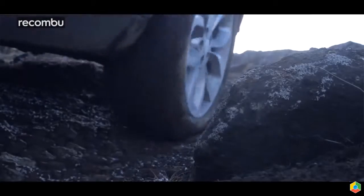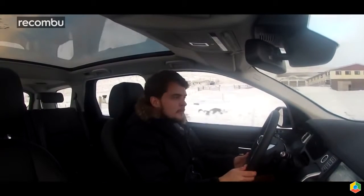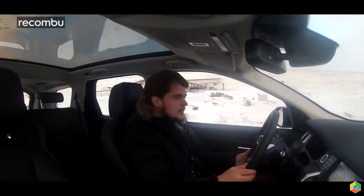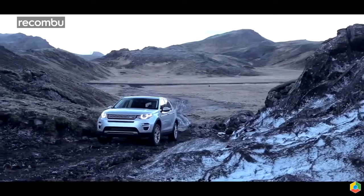The Land Rover Discovery Sport is a phenomenal off-road performer, which has more than proven itself here in beautiful Iceland. The simple fact is, this car has a number of systems, all designed to get you home in one piece, should you go off the beaten track.